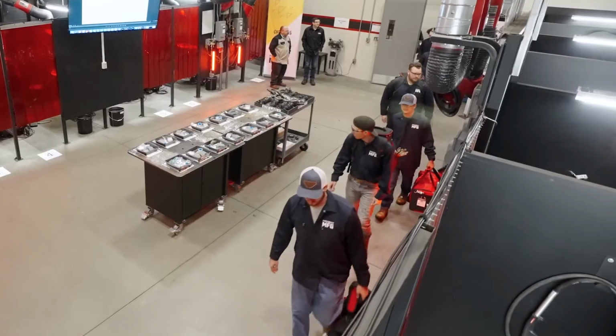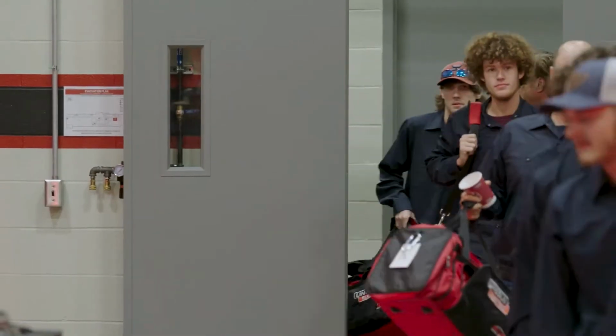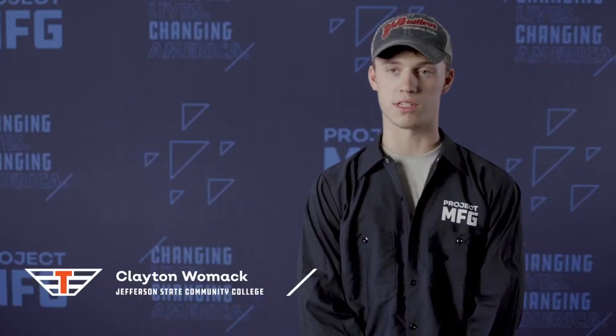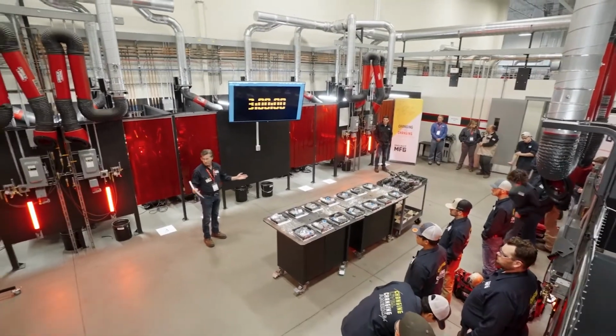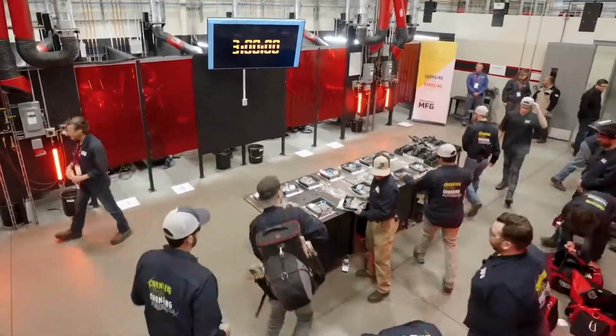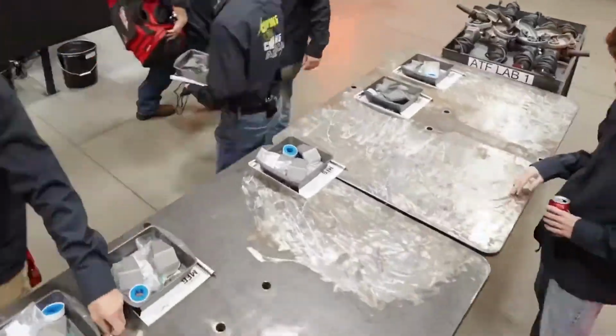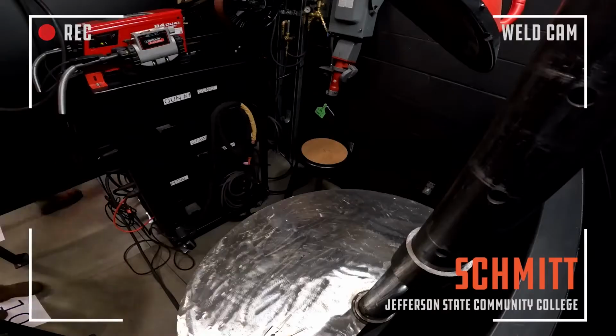Now it's time to see what these welders can do as the competition begins to heat up. The project specifications, equipment, materials, and time limit are all identical. I think it's honestly very exciting not knowing what it is because everyone's entering on the same playing field. Okay, here we go. 3, 2, 1, start. I want to challenge myself, so I want to see something I've never done before.